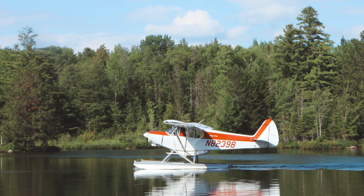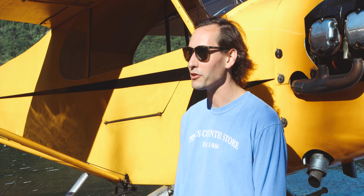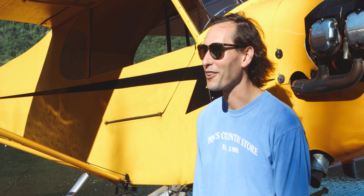My name's Jake. We're back in action here for some summer float flying up in the beautiful Adirondack Mountains. We're up here in the middle of July right now. You get warm temperatures, beautiful weather. It's just as good as the fall, except we have to look at the green leaves instead of the red and orange, but that's okay.